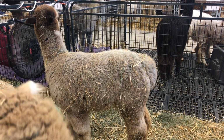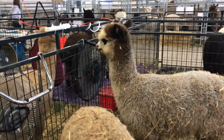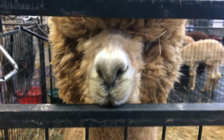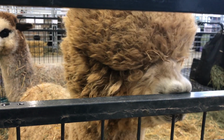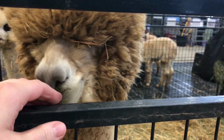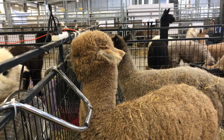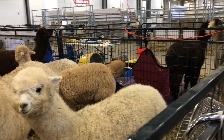I'm kind of guessing that this is a light rose gray, but what I was really enjoying is the black around the eyes and all the colors on the head. And this one here is very curious. Hello. Very warm breath there. The life of the show alpaca. Here he is.